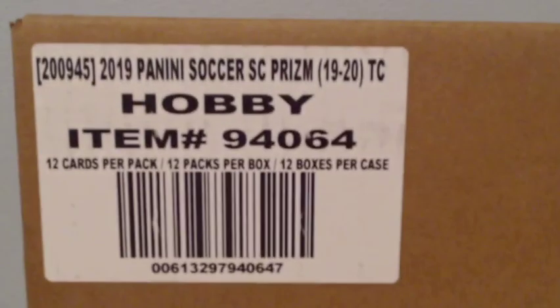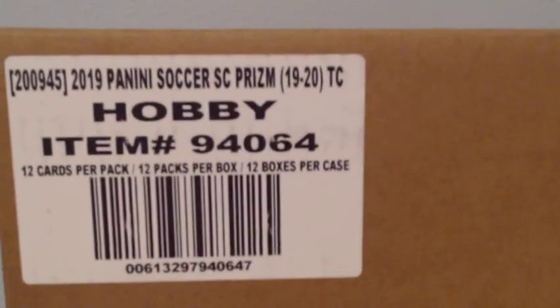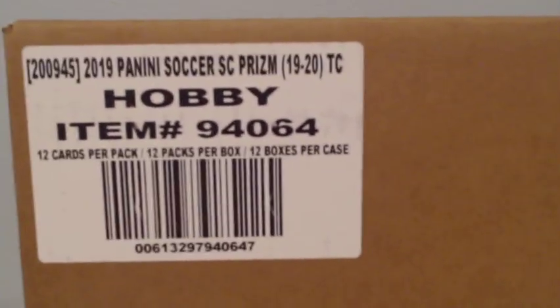All right, guys, here we go. We got 2 12-box cases of 2019 Prizm Soccer. This is a pick-your-team group break from eBay. Let me go over the team list really quickly just for you guys.